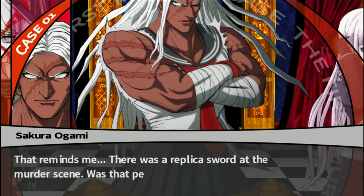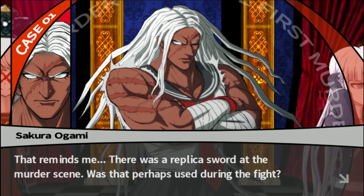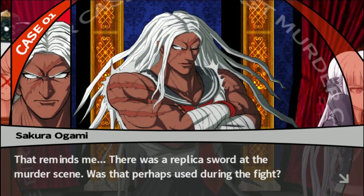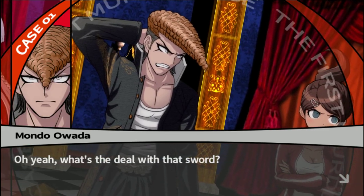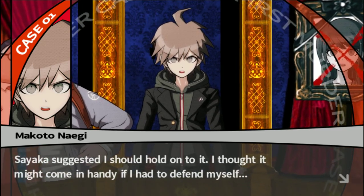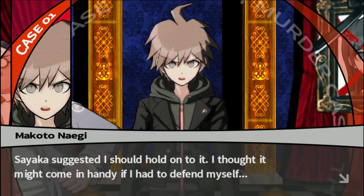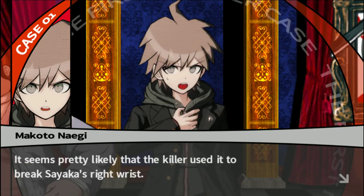That reminds me. There was a replica sword at the murder scene. Was that perhaps used during the fight? Given the injury on Sayaka's wrist, I would say a definite yes. And also don't forget the sheath that has scratch marks on it. Oh yeah, what's the deal with that sword? Sayaka suggested I should hold on to it. I thought it might come in handy if I had to defend myself. It seems pretty likely that the killer used it to break Sayaka's right wrist.